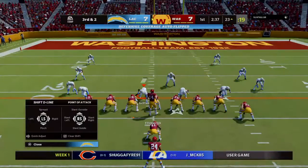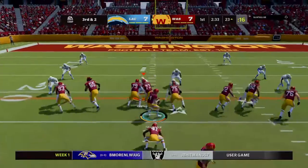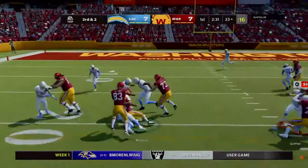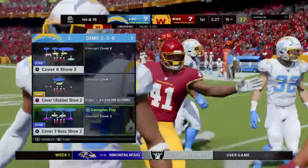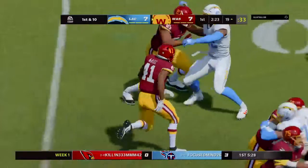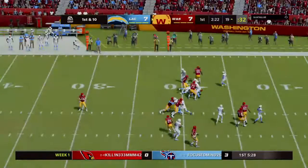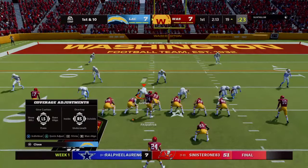A couple extra tight ends in the formation here as they line up 3rd and 2. A run here for J.D. McKissick. And he will have the first down across the 20 to the 19-yard line. It's a gain of 4 there, and it gives him a new set of downs. So here's a 1st and 10 now, down inside the 20.